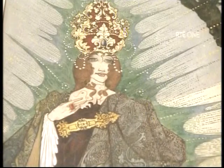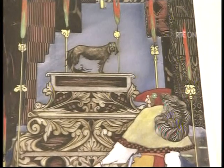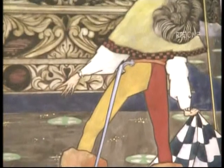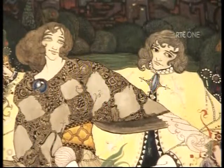We acquired this magnificent collection in 2008, that's when it came into the gallery. It had been in a private collection in America for many, many years. We weren't aware of its whereabouts, so it was a real coup for the gallery to get such a beautiful collection of original illustrations by Harry Clarke, the very famous stained glass artist, but brilliant illustrator as well.